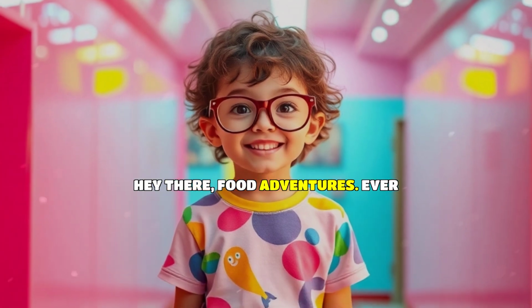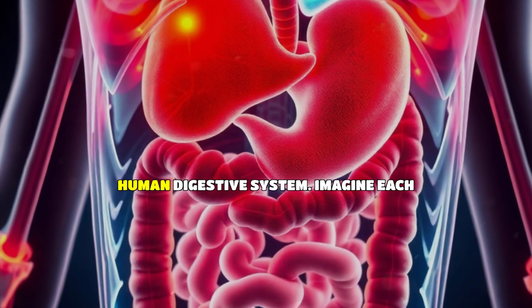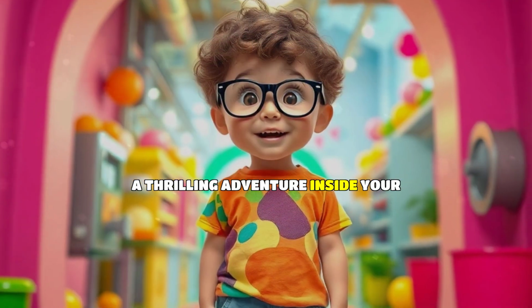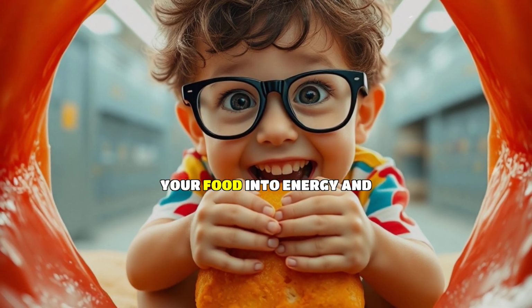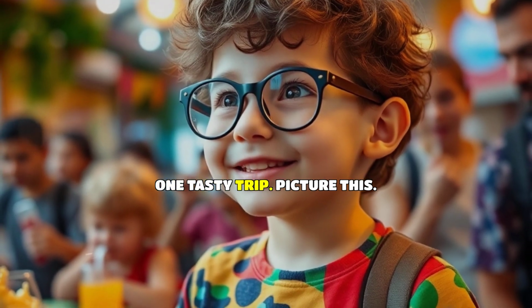Hey there, food adventurers. Ever wondered what happens to that yummy pizza after you take a bite? Get ready for an amazing journey through the human digestive system. Imagine each bite as a ticket to a thrilling adventure inside your own body. From the moment you chew, you're embarking on a wild ride that transforms your food into energy and nutrients. So buckle up, because this is going to be one tasty trip.